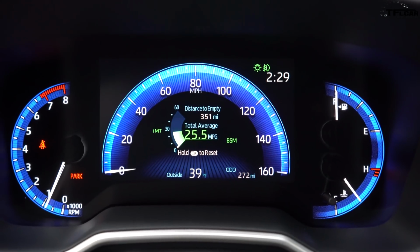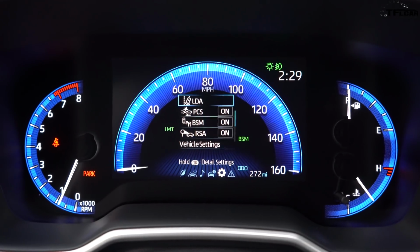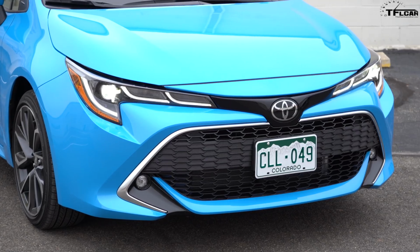The other tech feature I want to point out here on the interior is actually the dashboard, because there's a 7-inch multi-informational display here in the dash. It shows you a whole bunch of trip information, all these cool screens that you can check out and play with.